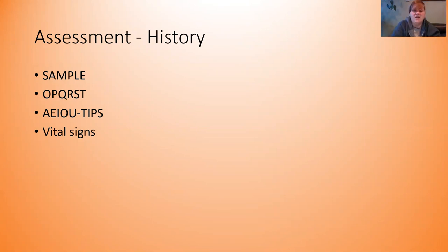L is last oral intake. Really, it's last intake. It doesn't have to be oral. When was the last time you used your nicotine patch? When was the last time you shot up heroin? When was the last time you smoked weed? When was the last time you did this or did that? It doesn't have to be oral intake. Really, oral intake is for ingestion poisoning or a diabetic emergency, issues like that. So it's just last intake, and you can kind of guide it to the patient specific. And then, of course, events leading up to what caused the incident, what brought them to calling us.